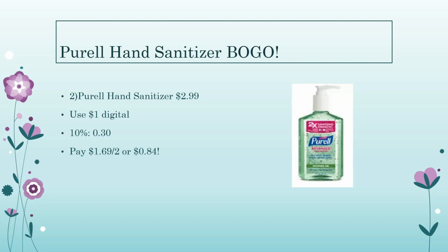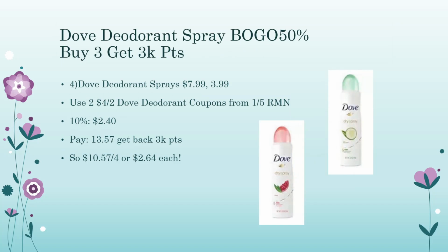So they're on sale for $2.99 and buy one, get one free. There is a $1 digital coupon that you guys can use. The 10% is going to take off another 30 cents. So final cost is going to be $1.69 for both, or just 84 cents each. So definitely not a bad deal to go from $2.99 all the way down to 84 cents.